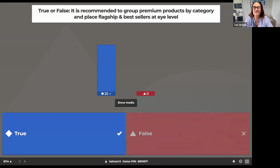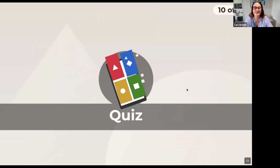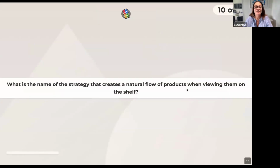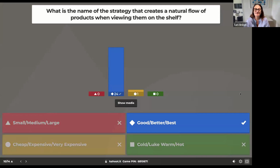That is true. Yay, everybody got it right. Woohoo. Everybody stays in the same position. Double points. What is the name of the strategy that creates a natural flow of products when viewing them on the shelf? That would be good, better, best.